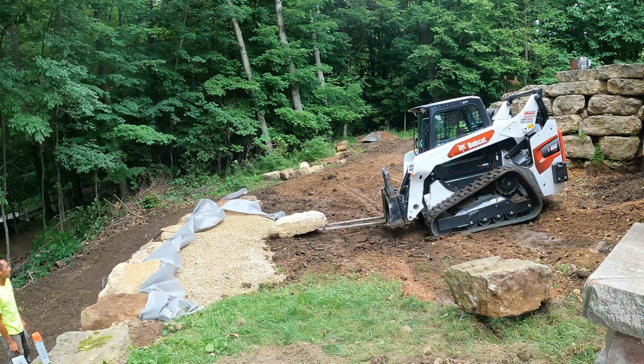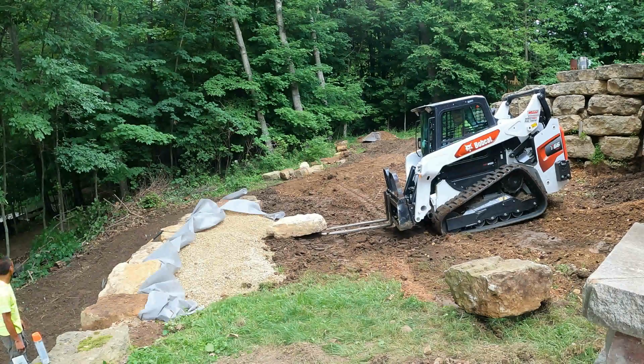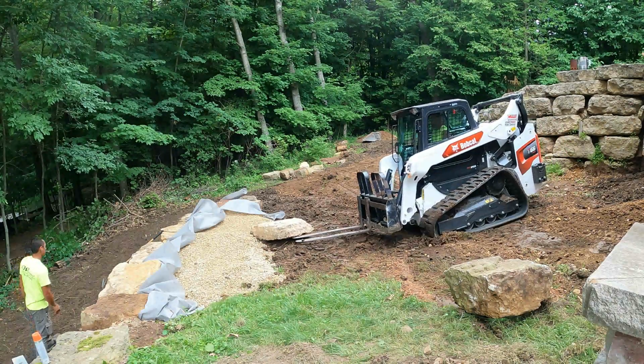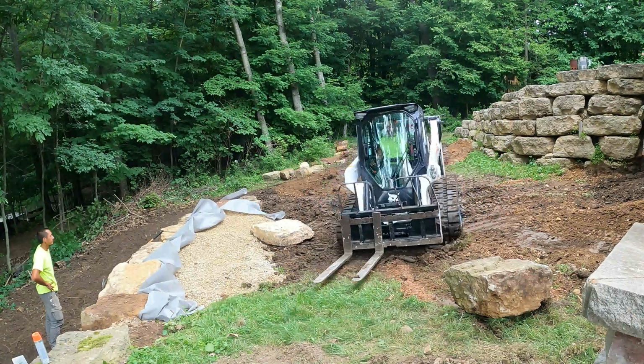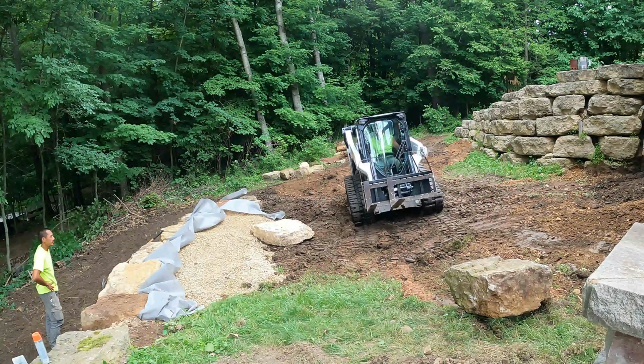And like I said, this is a new machine to me. Trying to control it was a chore, just trying to figure this thing out. It was fun, but yeah, it took me a while.